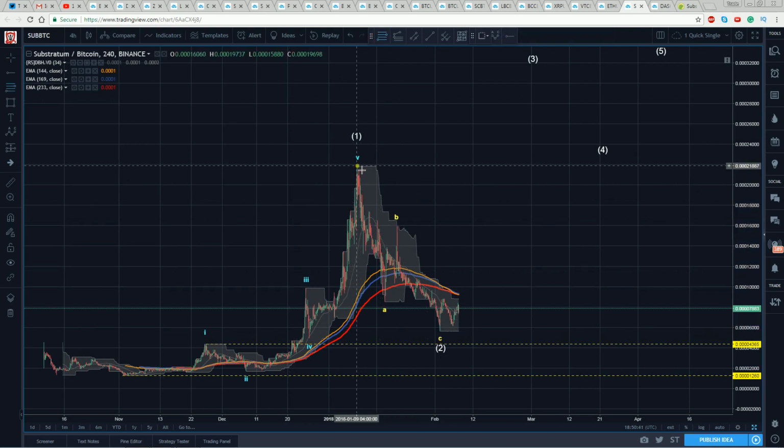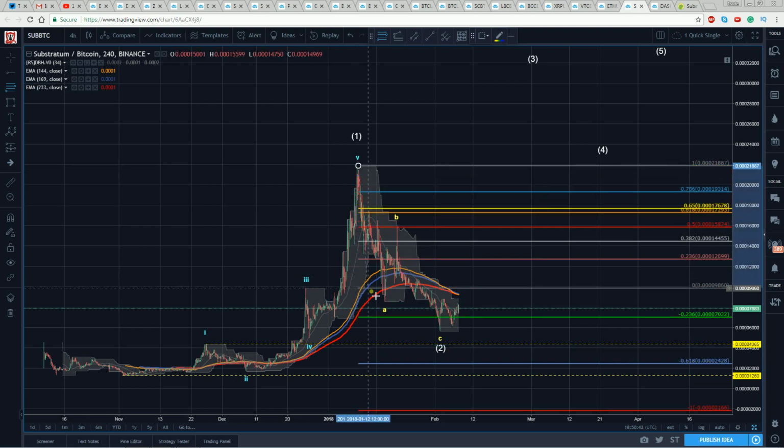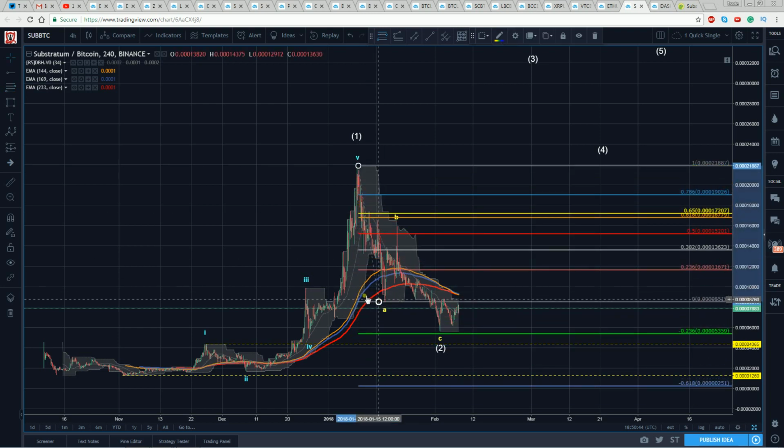So we can look here and say, okay, well, how about the B wave? So what do we get here? You can see here we come up, here's the 38, down we go, here up, push into the 50. We get right in that sweet spot. B would be similar to a 2 in that the range is from the 50 to the 786. Well, we get right in between the 2.